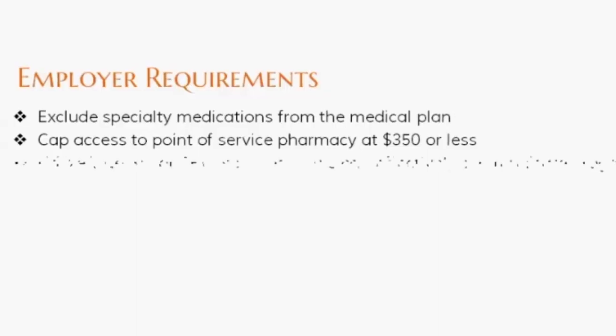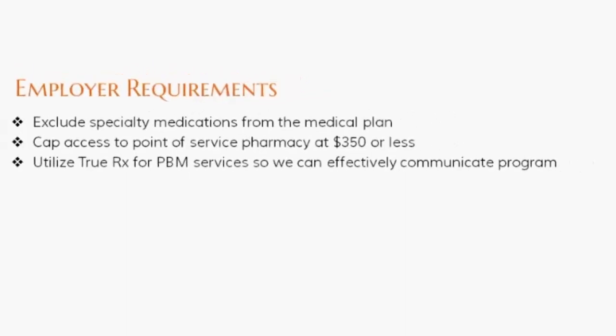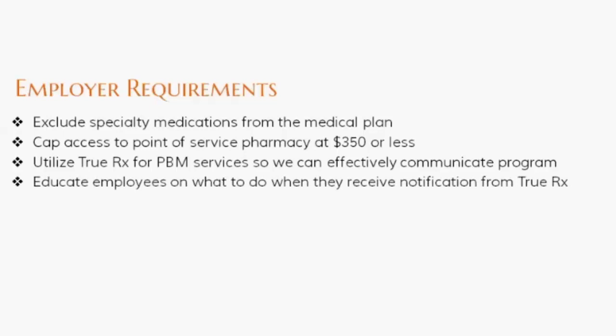So again, it generates a decline letter on drugs over $350. We utilize our PBM so that we can effectively communicate the program. We will not disrupt access to the members. You've got to understand, we know that's a key. We're not going to create a situation where the employees go without access.